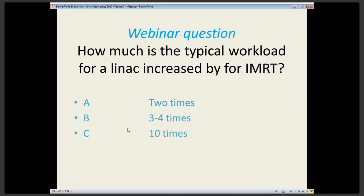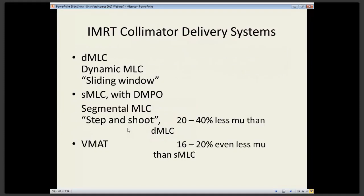Frank? And the answer is B, 3 to 4 times. 2 times, not quite enough. 3 to 4 times gives you plenty of conservativeness in your calculations. 10 times is way too much. So the answer is IMRT has caused a 3 to 4 times bump up in the workload for shielding design.